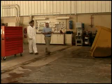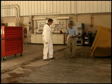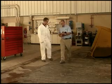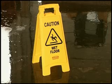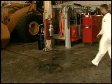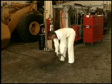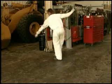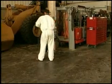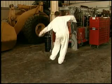Successful companies are those that have made a major commitment to prevent accidental slips and falls. They start by searching for and eliminating hazards, and if a hazard can't be eliminated, employees are warned. Their employees are trained to recognize potential hazards and to either fix them or avoid them. Their employees are aware that, more than anything, their common sense actions are the key to preventing slips and falls.